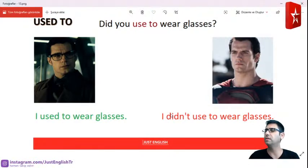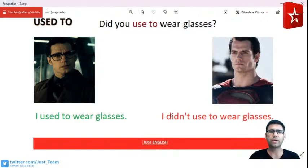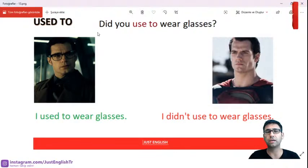Yusafa has a question. Is used to only for past, or can it be present time? The short answer is no, and I'm going to explain to you why it is no. All right. So right now, let's check these forms: question form, positive form, and of course negative form.